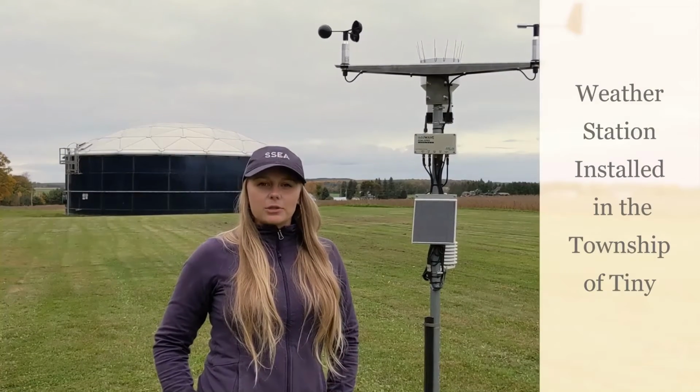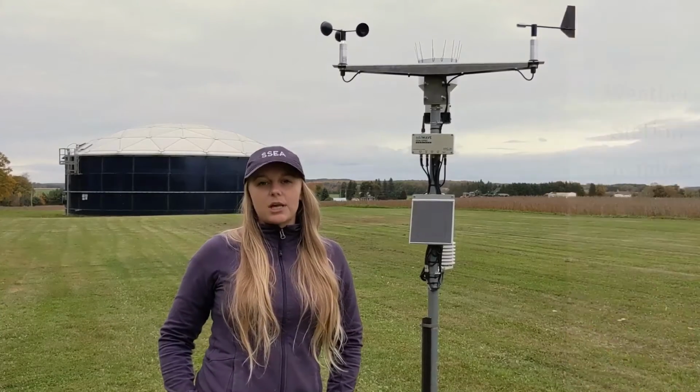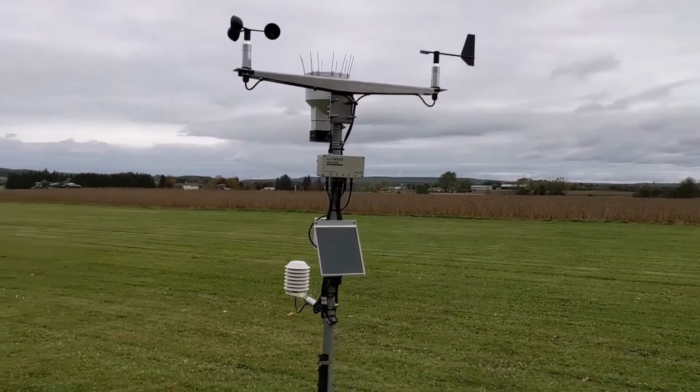Behind me is our new weather station. This weather station is equipped with individual sensors that monitor wind direction and speed, relative humidity, air temperature, and rainfall.